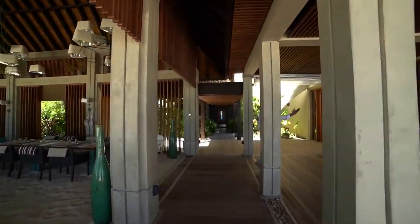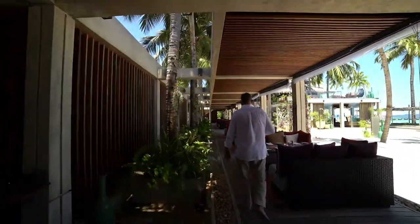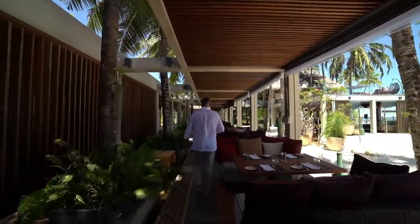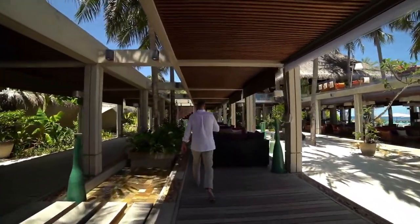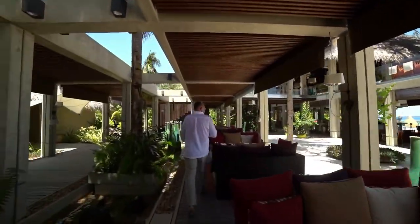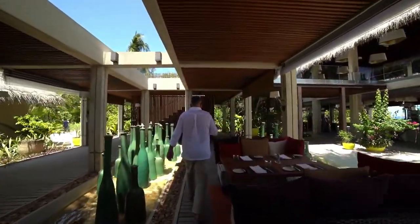From here we go to Avi Bar. Really very nice, with the barman with the cocktails. I will show you one of my favorite drinks here on the island. During the day we have a DJ playing. In the evening we have live music from our in-house band.